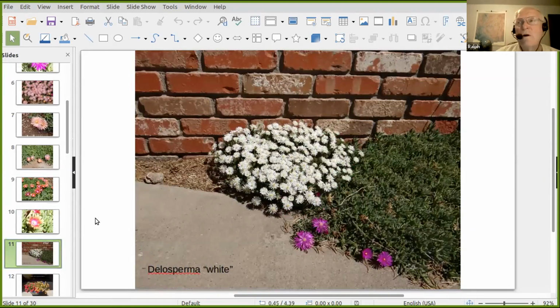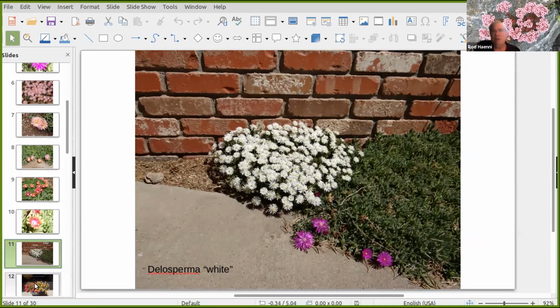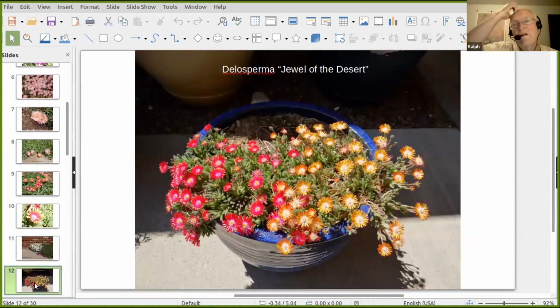On occasion, you can go to the big box stores like Lowe's or Home Depot, and you'll see lots of different colors of Delospermas in the garden section. I don't know if that's the case in Colorado. I mean, the Botanic Gardens has produced millions of them, and some of them are in Plant Select, so they're all over the place here. Yeah, we don't have anything like Plant Select.